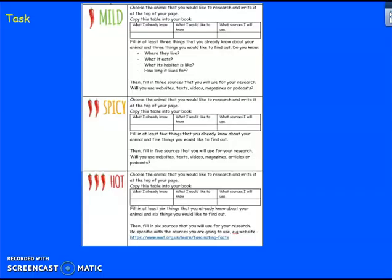So now I have shown you all of the different sources you could use. It is time for you to get on with your task. So you've got mild, spicy or hot. You need to draw out this table into your book. So you've chosen your animal, write that at the top of the page, and then write out the table. Think about what you already know about your animal, what you would like to know about your animal, and what sources you will use. So I've gone through 6 different kinds of sources that you might use for your research, okay?